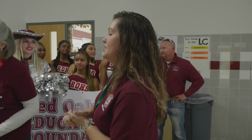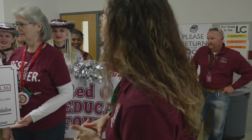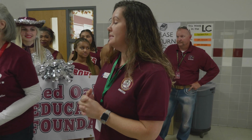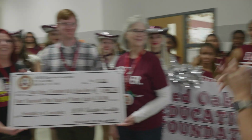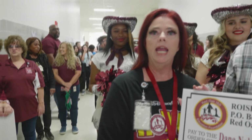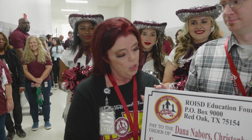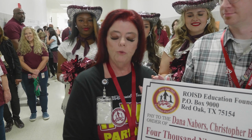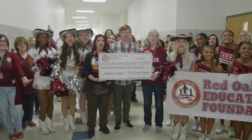Education Foundation, we're presenting Dana Neighbors, Christopher Bell, and Elaine Rowe with $4,998.36 for Simple to Complex. The grant is to help our EB students, the 504 and the SPED kids, to go from sentence structure to being able to write complete sentences as well as paragraphs. Simple to Complex!